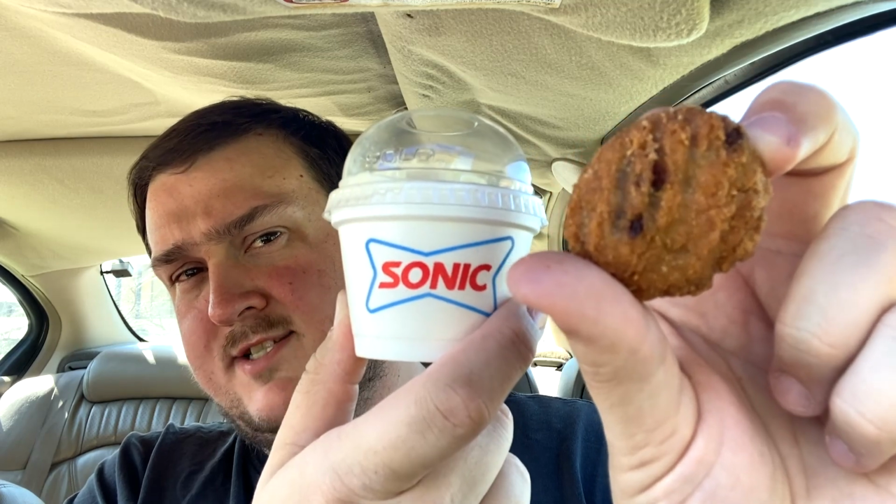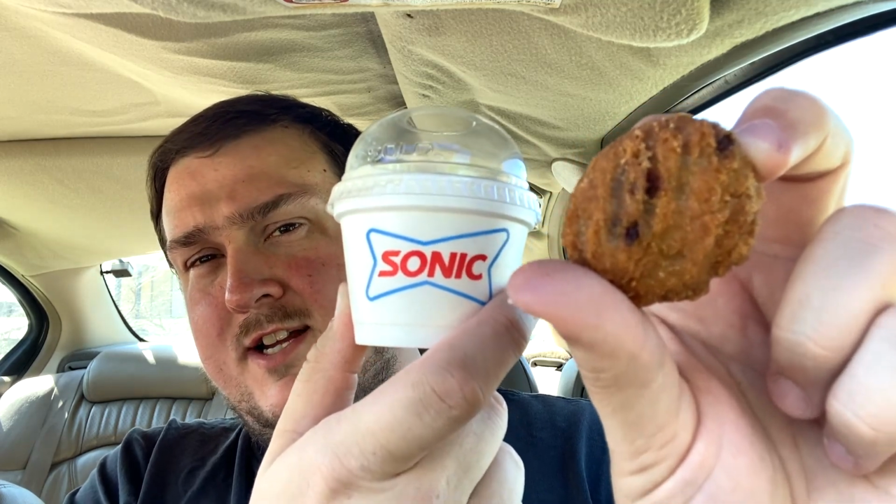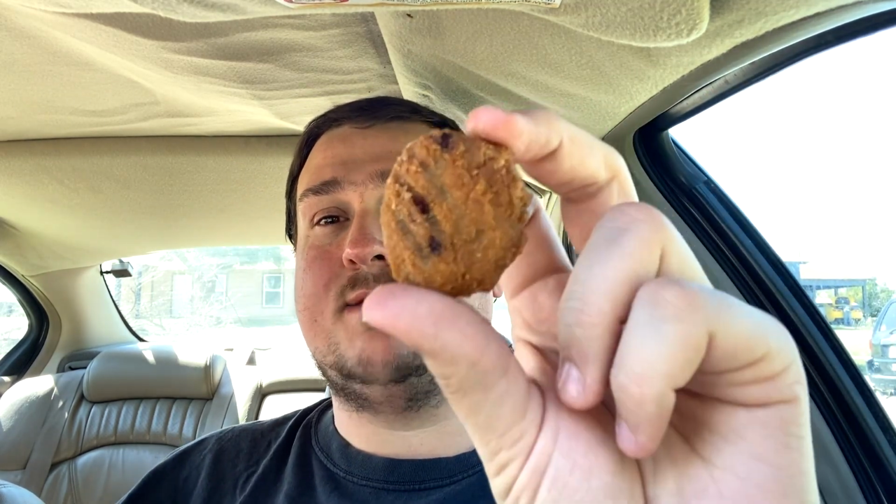Today we're gonna try Sonic's new cookie dough bites a la mode, or I should say fried cookie dough bites a la mode, which is very interesting. I don't really understand the idea of frying cookie dough. I think the idea is that it's supposed to be gooey cookie dough in the middle and crispy on the outside, which sounds fantastic to me.